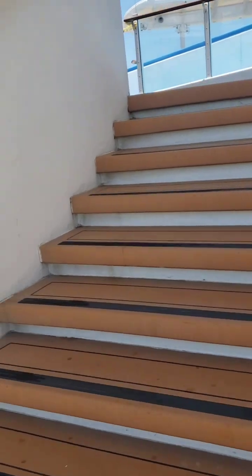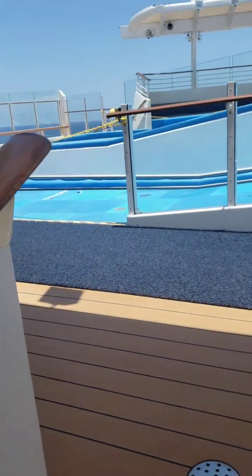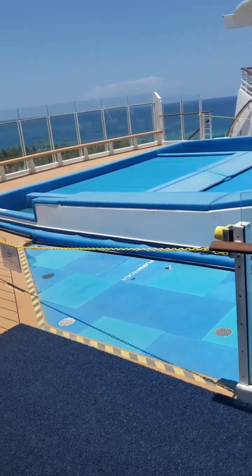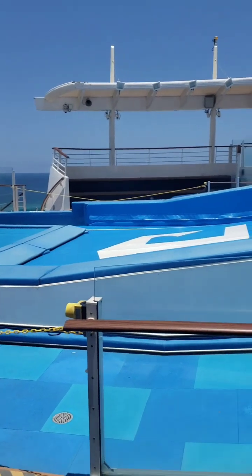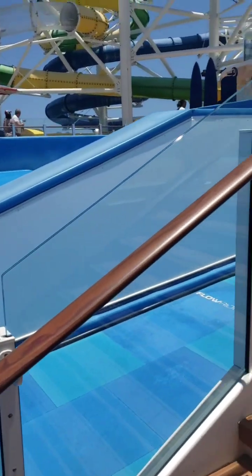We're in the very back of the boat right now. So right up here, you got your flow rider, the surfing thing. It's not up yet right now, because I guess they just don't have it going. It has set times. Check your cruise planner. You can also get private sessions if you want to spend a bunch of money.